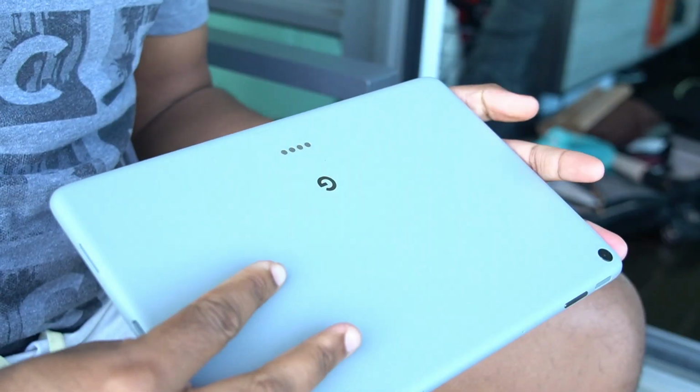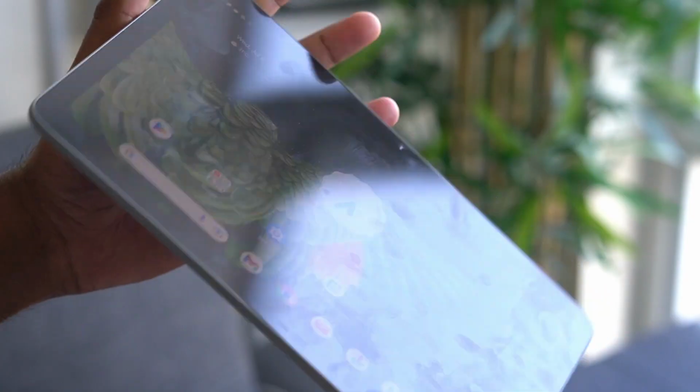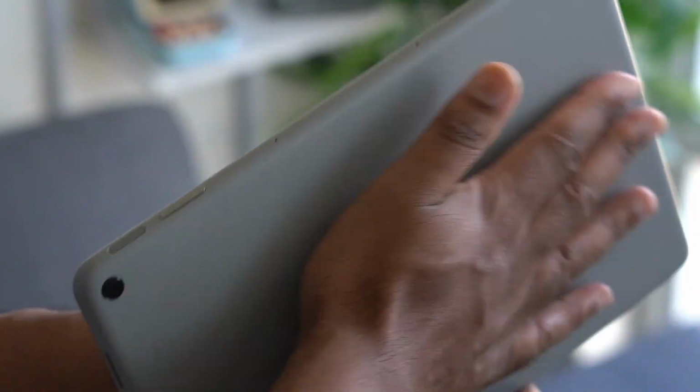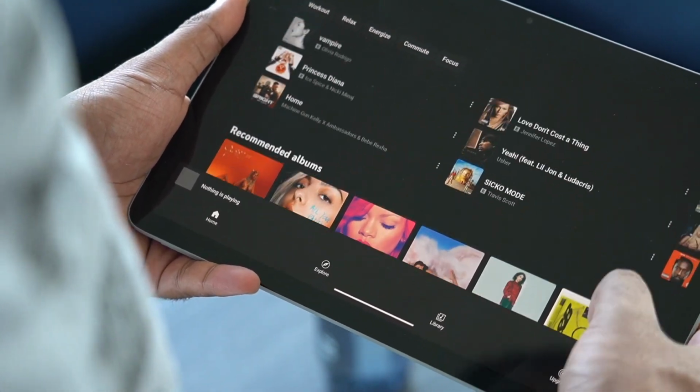The design of the Pixel tablet is sleek and beautifully crafted. Although the backing is completely plastic, it feels like a premium tablet that would stand the test of time. This backing can't easily be scratched and provides ample grip, so it's perfect to rock without any case.